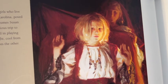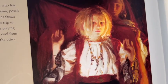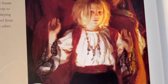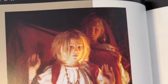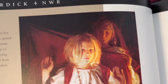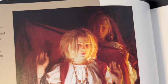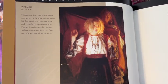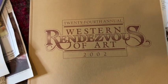That double light. We met this girl in the foreground. She was a waitress at a local restaurant, and we did a whole bunch of paintings of her. And Kate was a model we just found from other artists in town. I think she was a student somewhere, but she was a great model. So those were our two paintings in 2002.